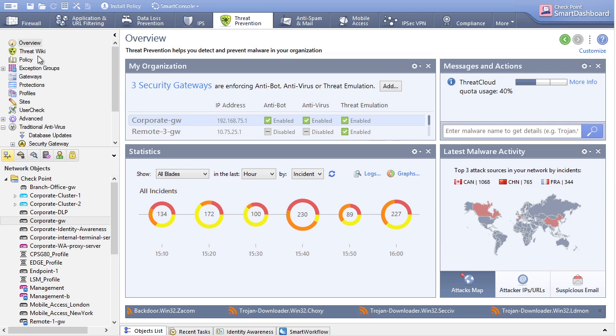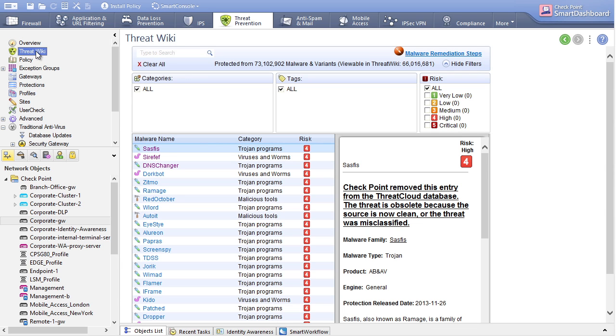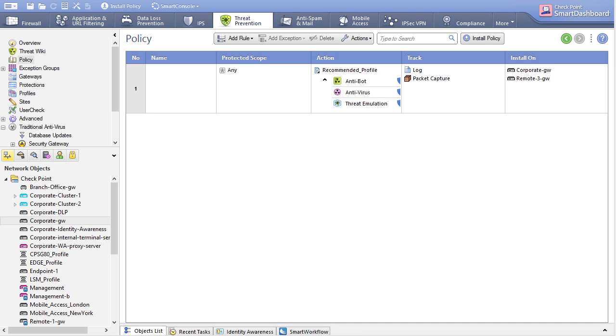We've also got an option right here called the Threat Wiki, so we can dive right into a malware attack and find out more information about that malware and the details of it. And to configure our policy, we'd simply click on Policy to configure those details.